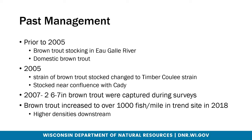Try to remember that. And then in 2005, the strain of those brown trout stocked into the Ogalle River was changed from domestic to the Timber Coulee strain, which is more of a wild strain. The eggs from this strain of trout are collected down near the La Crosse region. And they're more of a wild strain that hasn't been raised in a hatchery year after year after year.